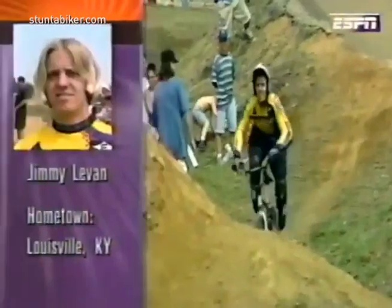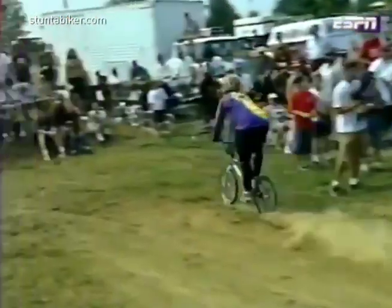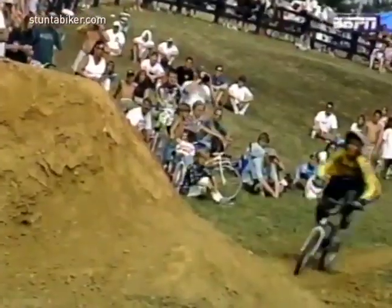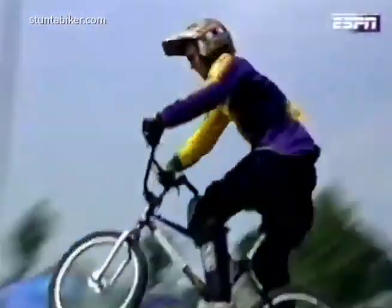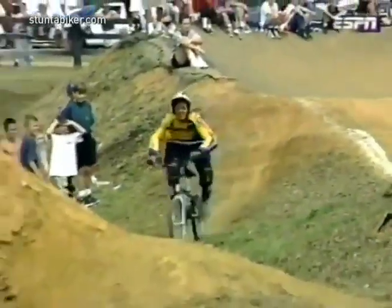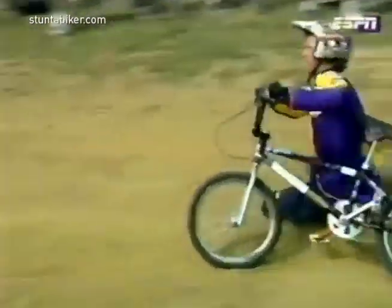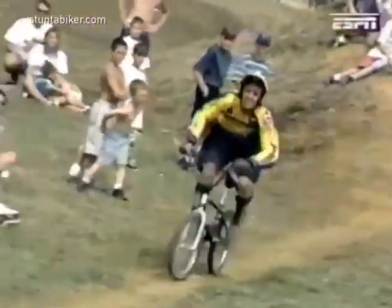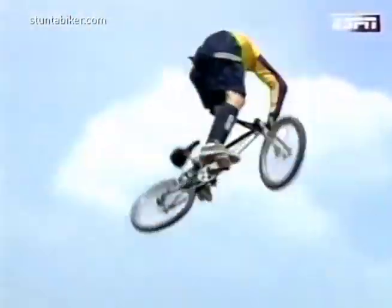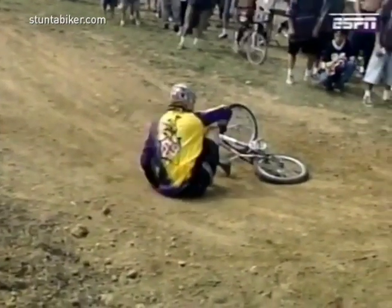And next up is a local boy, Jimmy Levan, and he starts off with a no-footed can-can to a one-hander. Now, Jimmy gets his ankles taped before every single contest. There, a bus driver to a seat grab. Watch this, though. He tries a bar hop, and his feet get hung up right there on the bars, kind of throws him off as he goes back to his seat. And Jimmy's last hit was a big 360 to an X-up, but he over-rotated just a little bit and got hung up in the soft dirt.